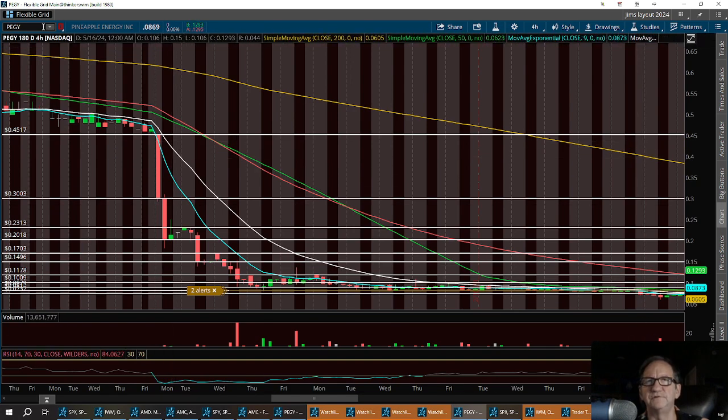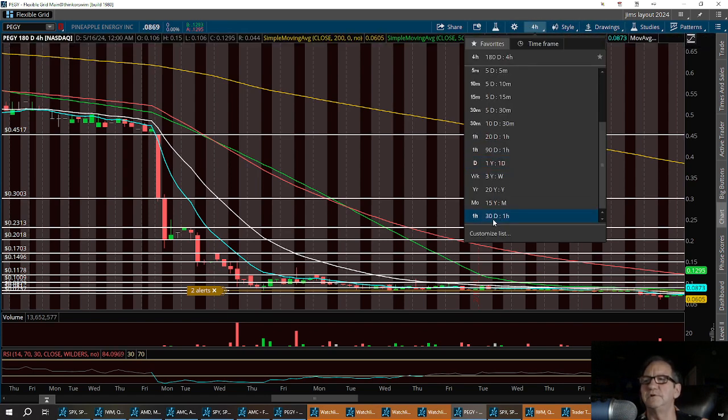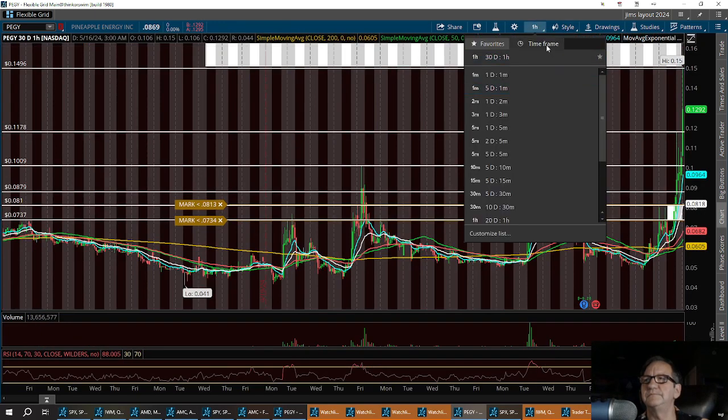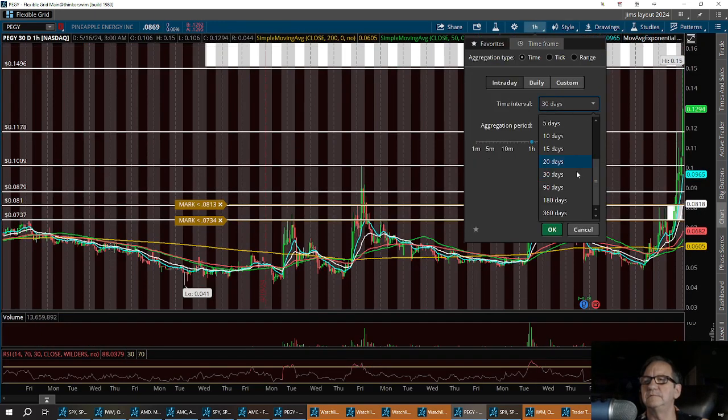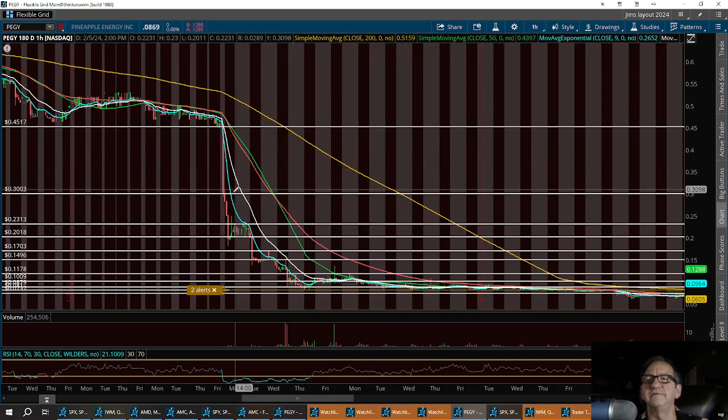Now you bring it to a 1 hour. Just want to double check everything here. Extend this out to 180 days. We'll magnify this up. We got 3 black crows right here. 3 black crows. So each one of these crows could be a resistance line as it starts to move up. But we're going to space this off right now.